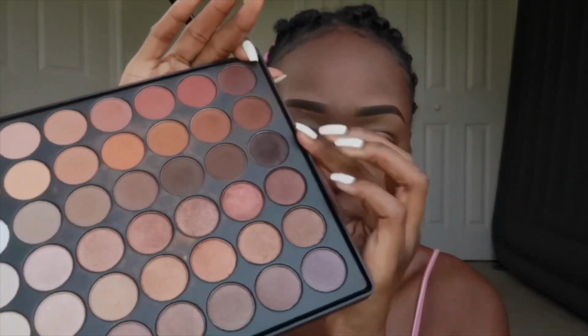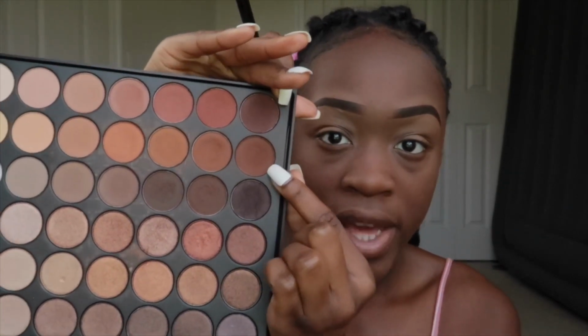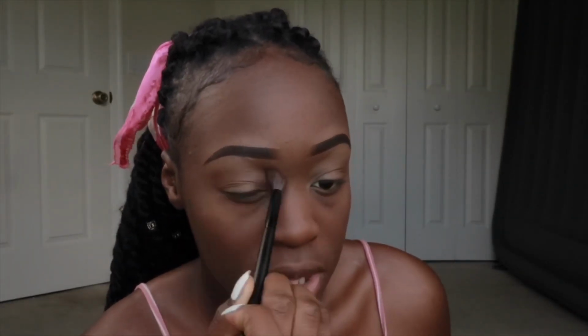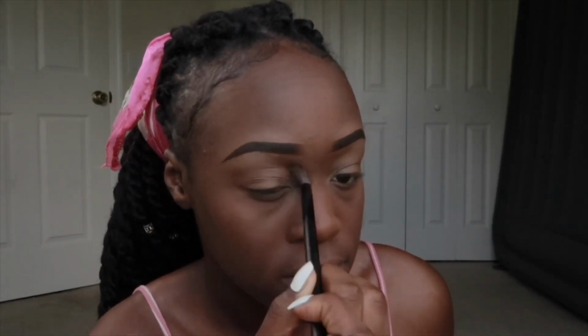I don't do anything crazy. I just take this shade right here that's kind of close to my skin color, this shade and this shade mixed together. And these shadows are pigmented too, so you don't need that much. Put that right on the crease of my eye, just to kind of deepen it a little bit.